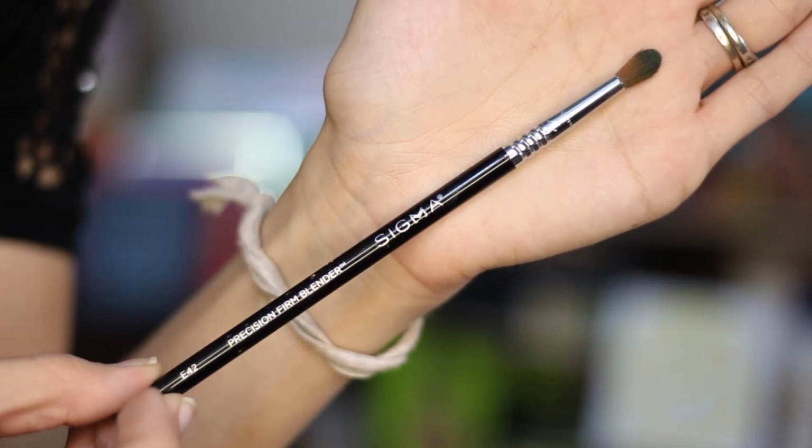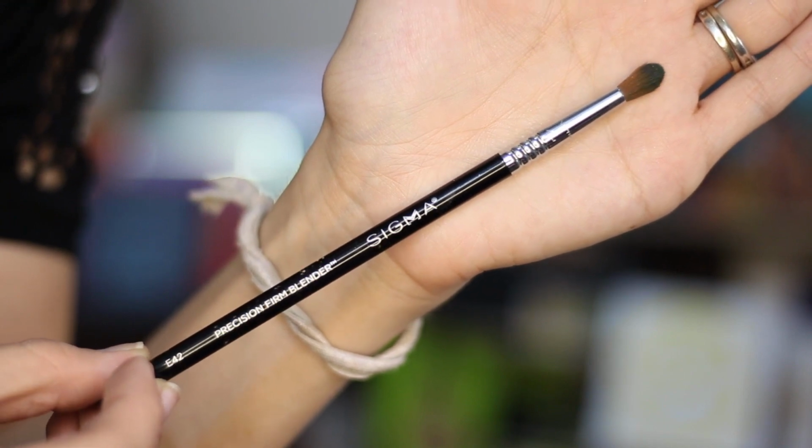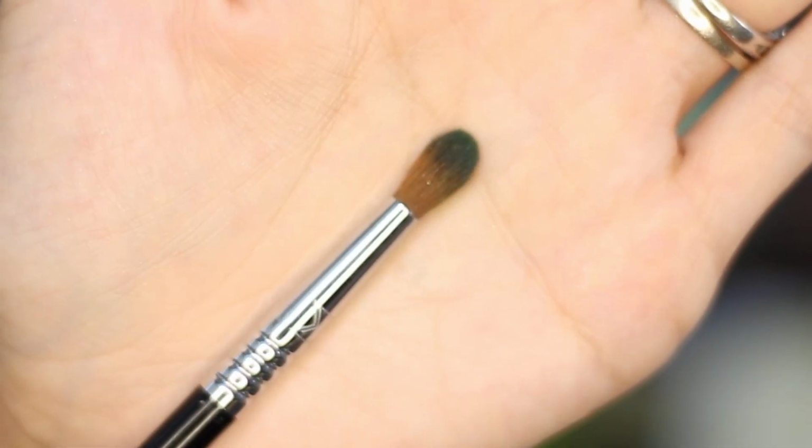So it's really great for getting in the crease and working to pack on and get color in there, but then diffuse it out with gentle blending. It does a really great job in that aspect. And like I said, it's a tinier version, so it works better to do more detailed work. It can also work really nicely on the lower lash line as well, because it is that type of blending brush, but it is so small and minute. It is really nice down there. So it's, again, a multi-purpose type of brush.